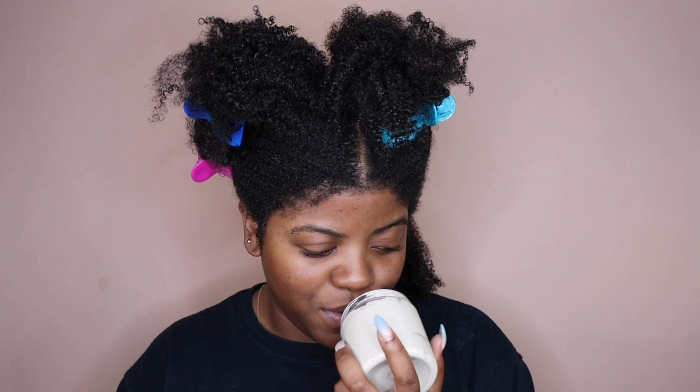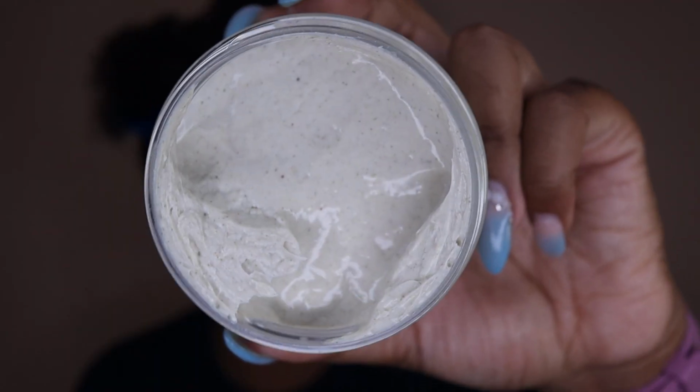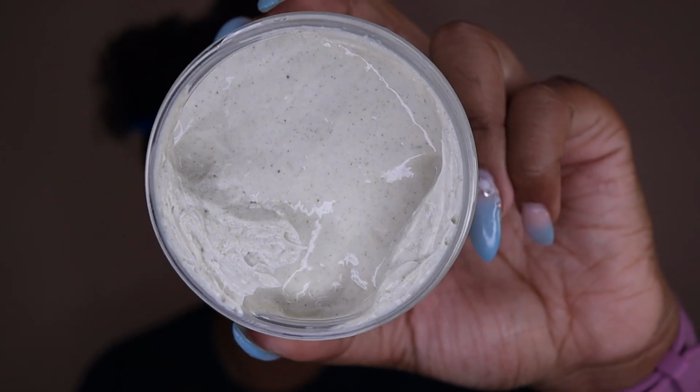This smells good. This smells like fall. It smells like pumpkin spice. It smells like cinnamon. It smells like Thanksgiving. I was not expecting that. Ooh, this smells good. Okay, anyways, this is what the product looks like.